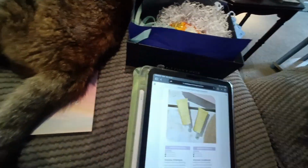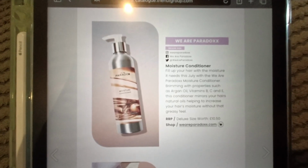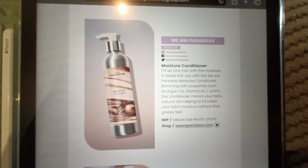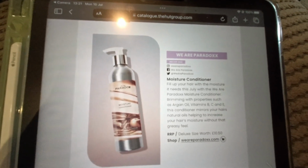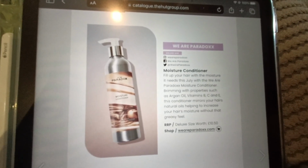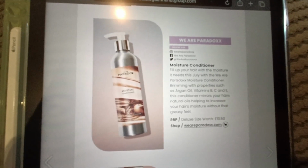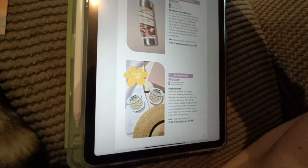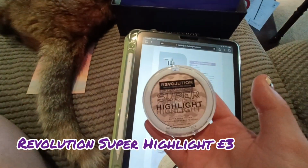Wonderful! Next! So it says in here that there's a We Are Paradox moisture conditioner. This isn't in my box, so I'm assuming that we maybe could have got that as an extra, or maybe that is the 6th product. Shrug. Either way, I don't have this, so move on. Right, next one that I do actually have is a Revolution Super Highlight Highlighter.